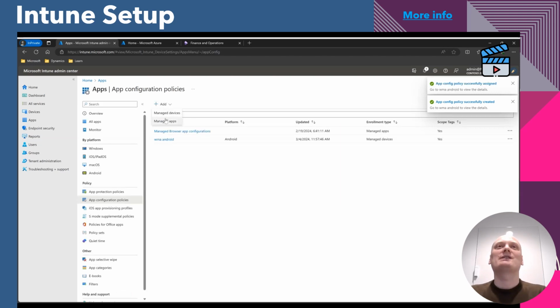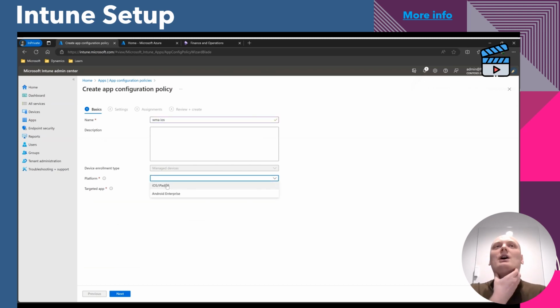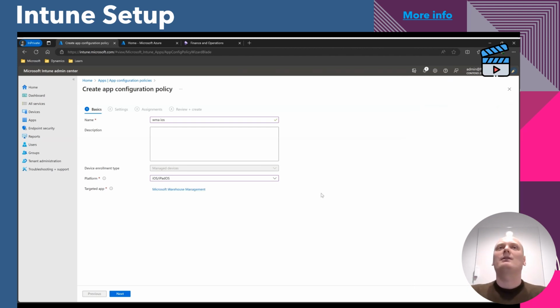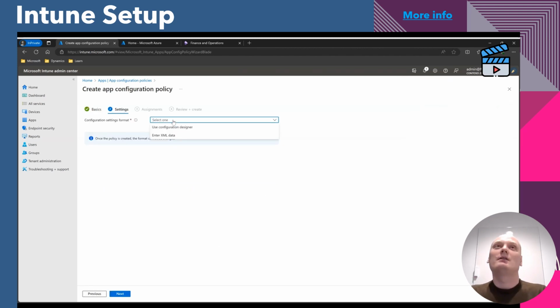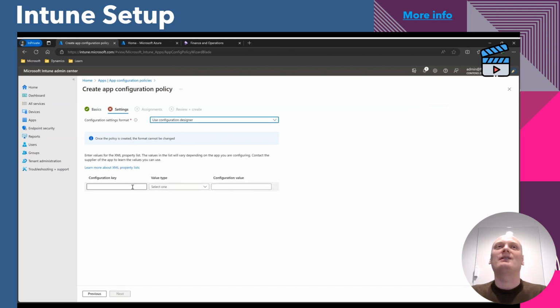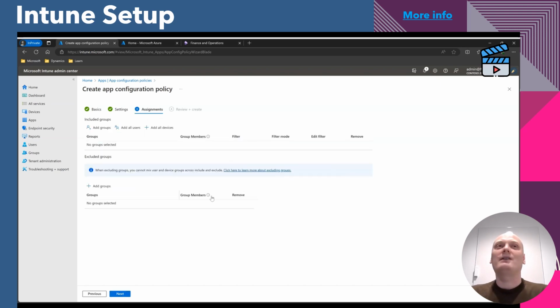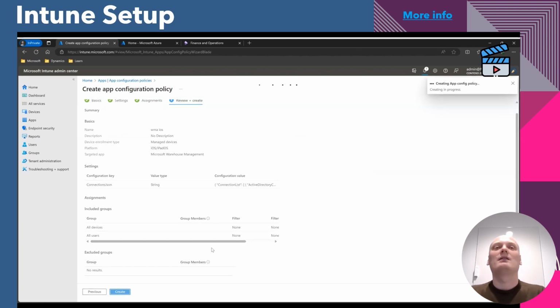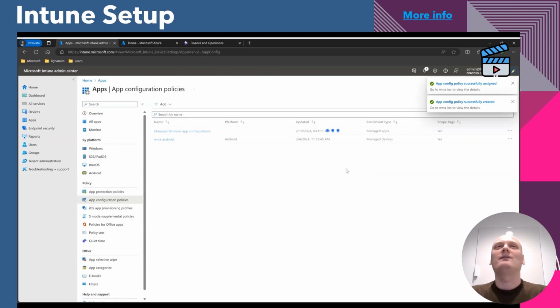Then I repeat the same exercise for iOS as well. I select the Warehouse Management application. On iOS it's slightly different. We also need to put in the configuration key. We can enter the string. We put our connection JSON here as a configuration value. Okay. We click Save. I click Next. Sorry. We assign to all users. Clicking Next. Create. And we're done for iOS.